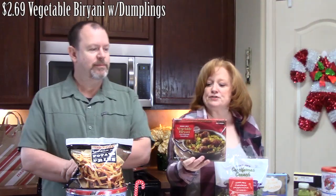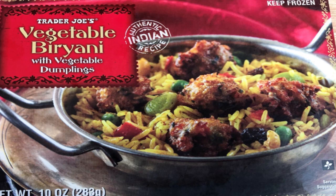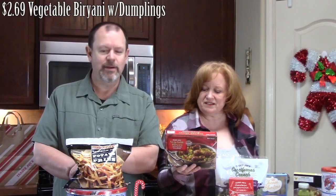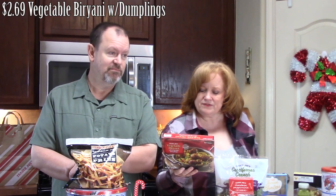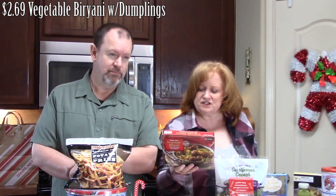While they're having that, I'm going to try this right here. This is a vegetable biryani with vegetable dumplings. Oh gosh, that sounded so delicious, y'all. I'm not kidding. It's got basmati rice, green peas, cabbage, red bell peppers, cauliflower, and there's sunflower oil, carrots, spices, celery, garlic salt, sugar. There's some raisins in there. I can deal with that.